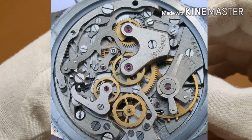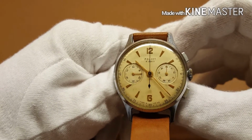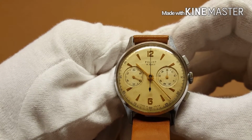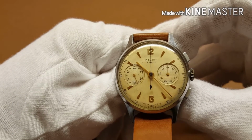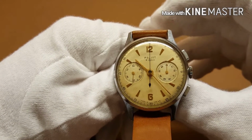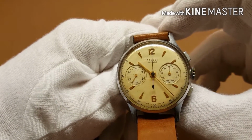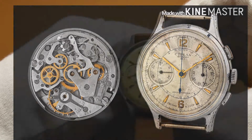The Poljot back then, when the first movements came out, wasn't actually known as Poljot. It was known, I think, as the first Moscow watch factory. I'll attach some pics here in the review. The first ever watches, which were built in 1959, were Cyrillic written Strela watches. Strela is Russian for arrow.